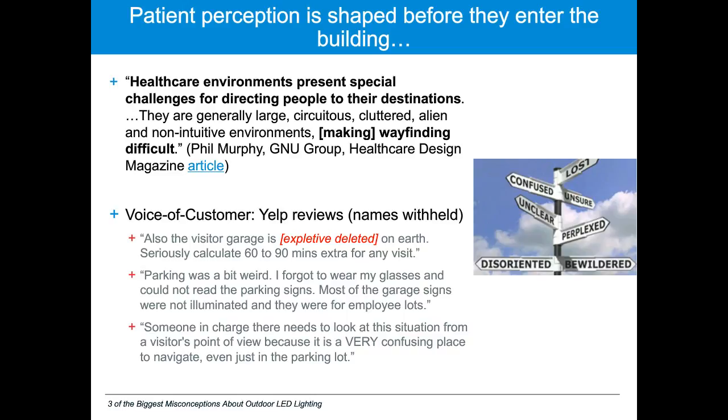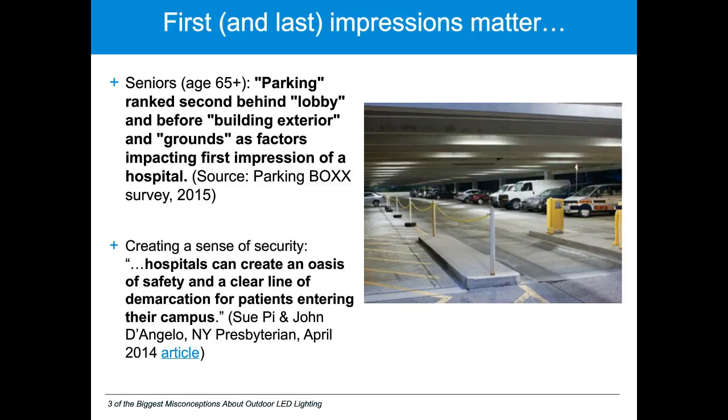The other thing, just to kind of quantify this, think about the population that's using a healthcare facility more. One of the things that we know is that for an inpatient facility, probably about 50% of our census, so the patients, are going to be 65 and up. But we also have caregivers that are aging, so maybe high 40s, big spike in the early 50s. But when you think about hospitals, long-term care, where your average age is going to be 79, think about how seniors consider parking in exterior environments. Parking ranks only just behind the lobby as a factor that impacted the first impression of a hospital. It's up there. So don't neglect your parking lots.